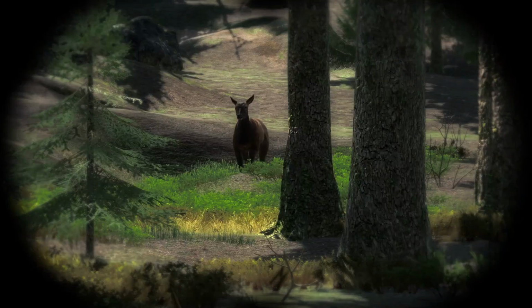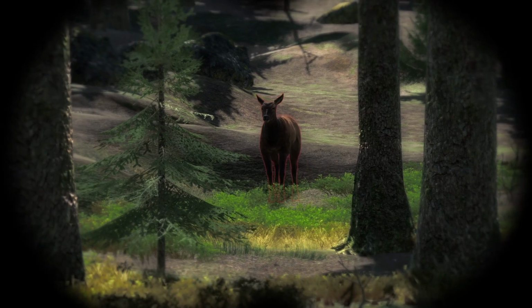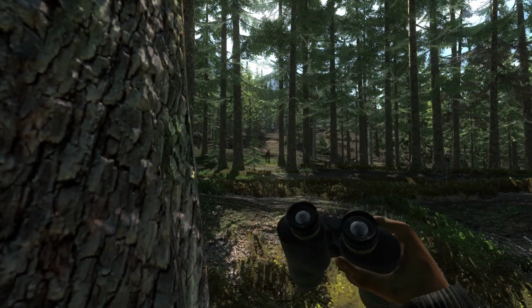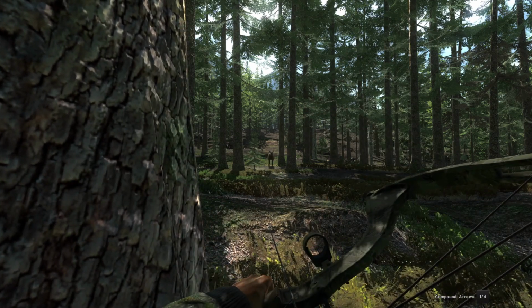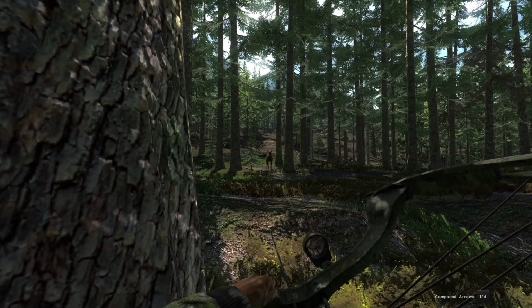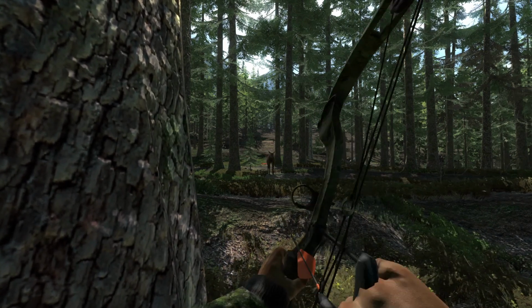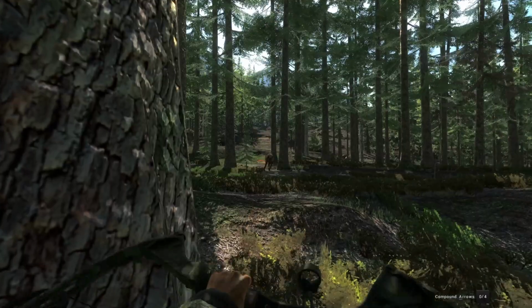I may have to take her down to get her out of my way so she doesn't potentially spook him. Let you get a little closer. Let you stop. Take aim. And dropped her.